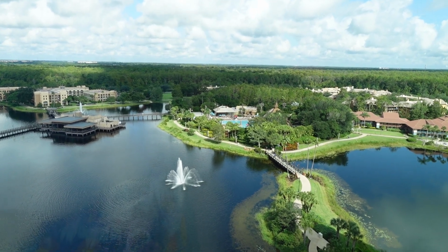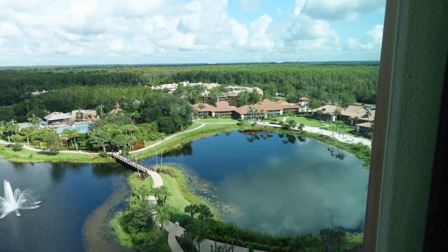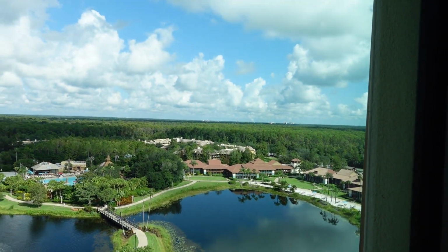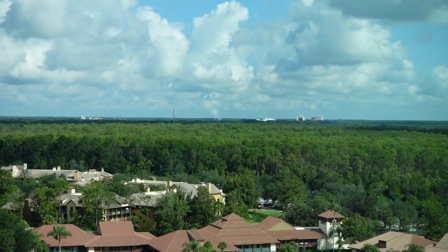I'm gonna zoom on in for you, right over there. And then the rest of the villages or rooms are in the corner there. Now, you can actually even see the Magic Kingdom from back here. You can see the Contemporary and Space Mountain.